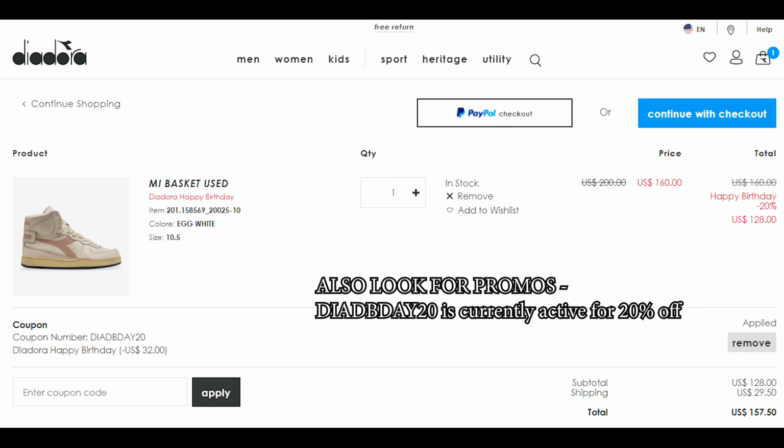Also check for promo codes. They definitely have those floating around. An example is this DAD B-Day 20. It'll give you 20% off, and that's currently active. But also don't forget to buy multiple sneakers just to get over that sort of free shipping hump.